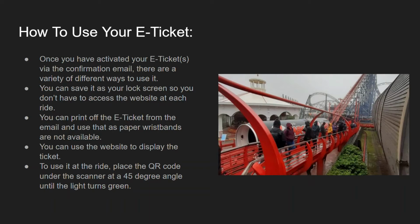So it's a fairly quick process so long as you do have your e-ticket out. Sometimes people struggle with getting it to work, but don't worry, the staff members will let you through if it doesn't work properly. So just make sure that you do have the e-ticket out, because sometimes if you do get to the turnstile and you don't already have it out, they can actually ask you to move from the ride.